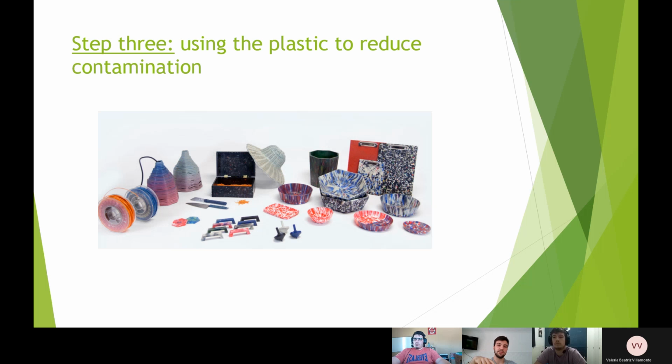Step 3 is to use this plastic to reduce contamination. And how we are going to do that is by making more plastic products. This seems somehow controversial, but our company is a mission company. Our mission is to make products that aren't going to be thrown away, because they will fulfill a need, and if a product fulfills a need, it won't be thrown away because the person will need it and will use it in their daily life.